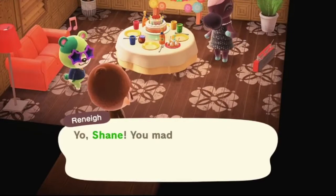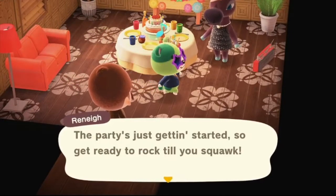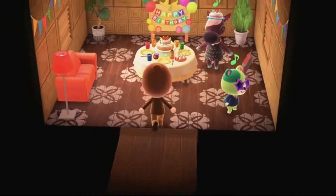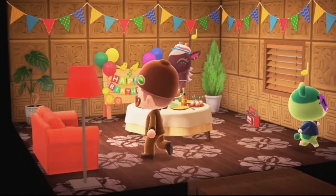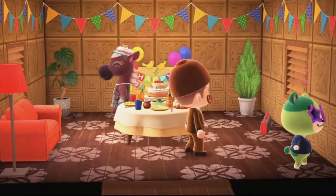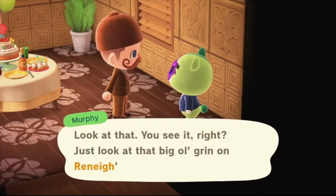It is, look, Murphy. Murphy, the party master. He's the only one who bothers to turn up. Look, it's little, that's why, look. He's got a good little hop. Oh, she's got the same kind of sparkly dress on that Reneigh had, but a slightly different colour. Well, a completely different colour. Murphy. Party animal.